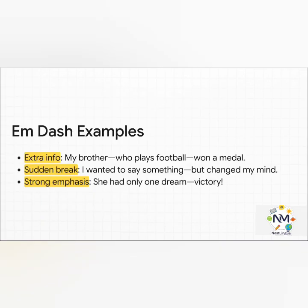And just look at how versatile it is. In that first sentence, it sets off some extra info, almost like an aside. In the second, it shows a sharp, sudden stop. And in the third, bam, it delivers that final word with a punch. The M dash is all about creating an effect.